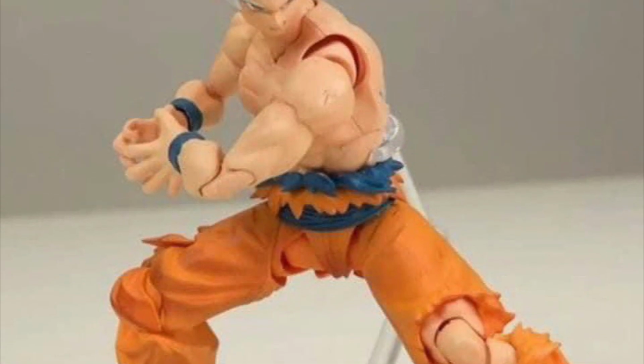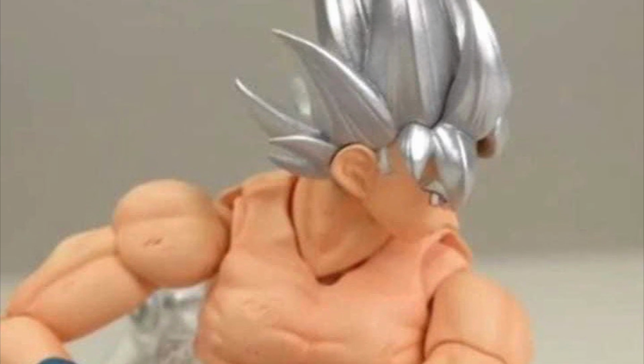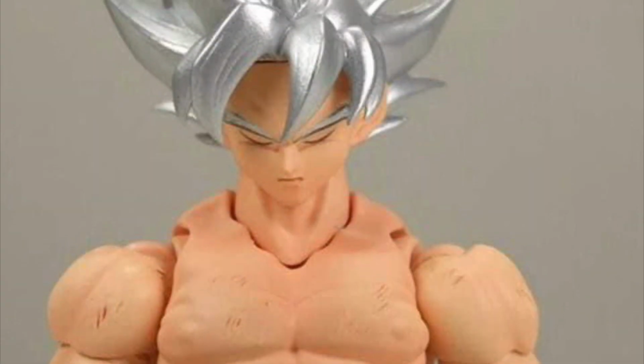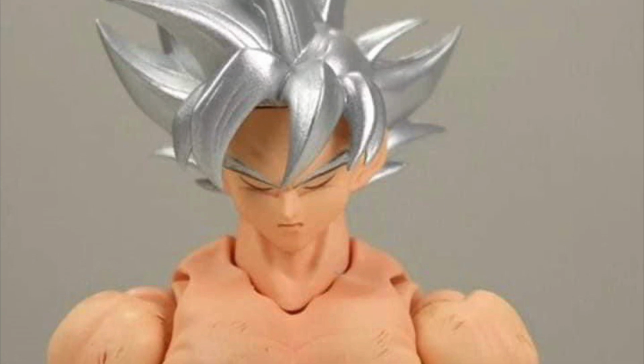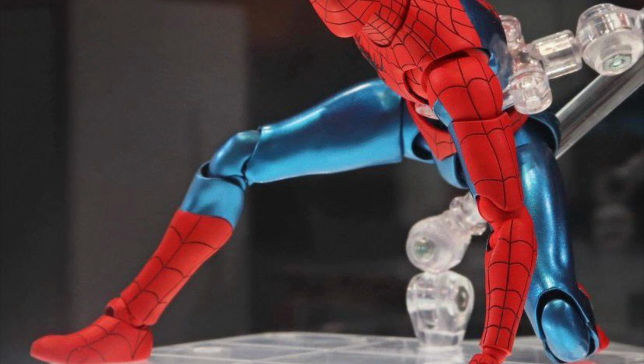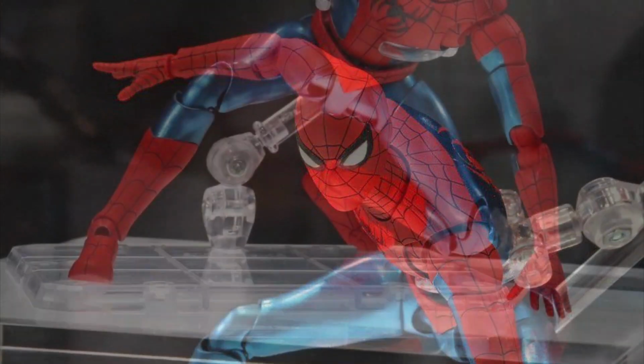This thing looks pretty awesome. I know these pictures aren't the highest quality, but they kind of leaked online, so I figured I'd show them to you. You get the closed eyes face sculpt there as well, but I love the wavy hair that we're going to be getting with him as well. And then we do have the SH Figuarts Spider-Man No Way Home end of the movie classic Spider-Man suit.